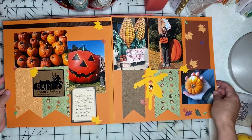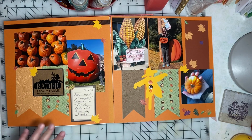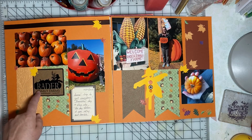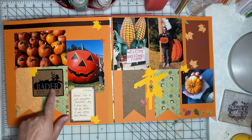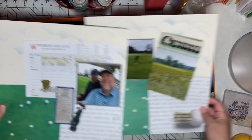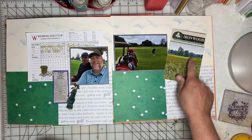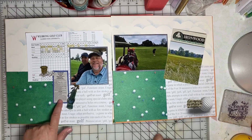This double page spread, I will link to a process video about this. I use 6x6 papers, but the page title is cut from a gift bag or a bag from the gift shop. And here's a recent page where I use lots of ephemera, a couple of golf scorecards, and a newspaper clipping.